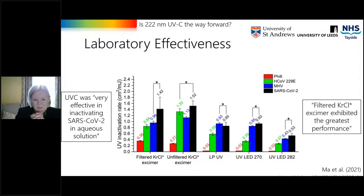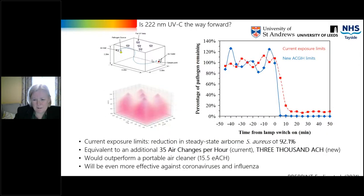So just to show, there are some really good studies now which are showing that far UV can be really effective at inactivating microorganisms, including SARS-CoV-2. So we know it works. And then we've very recently done a set of initial room scale studies using these far UV devices. We had to do these using a bacteria because we can't test using viruses.